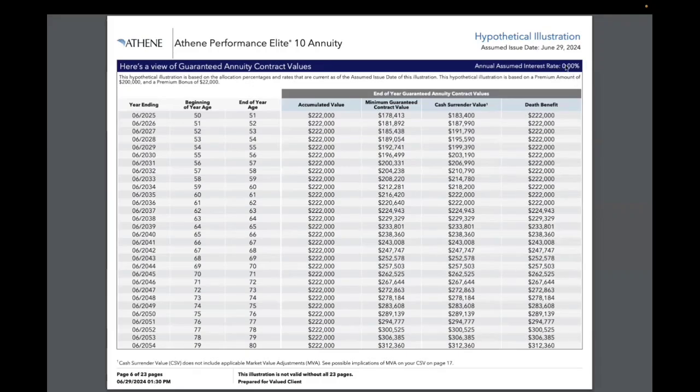And you can see up here on the top right, basically what this version of the illustration is showing you is, if we get 0% forever, this is what your annuity looks like on the Performance Elite 10 base. 11% premium bonus up front. That changes from time to time. The base is usually 11 to 12% premium bonus, right? 22,000 up front. So they put 200 in. Athene gives them 22,000. It's vested over a 10-year period. Once they're age 60, they're out of the contract. And that's what it is.